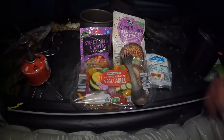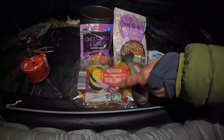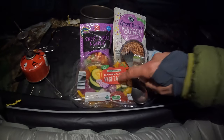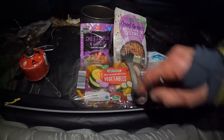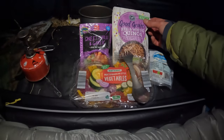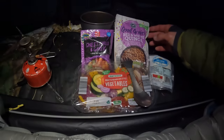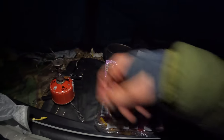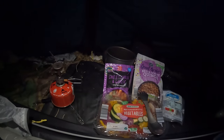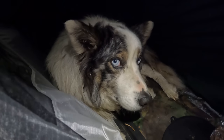So here we are, we have halloumi with some mixed vegetables, which will be nice to add with that. We've got a sweet chili and garlic sauce just for the flavour, and then we're going to bulk it out with a bit of the quinoa. So we're going to pile that into the pan and then put that onto the stove. Dinner.